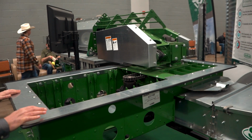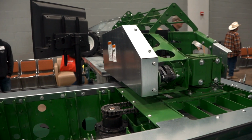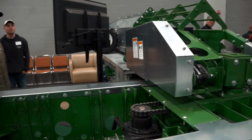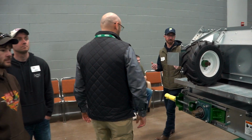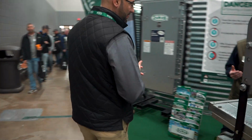So a nice feature we have is we've got a shield here, and inside of that shield there's some sprockets, and we can change those sprockets to run that sweep at the proper speed, so we're not overfilling that center sump. We come over here, I want you to actually show our listeners what the paddle sweep is made of. All right. How it gets this floor so clean.